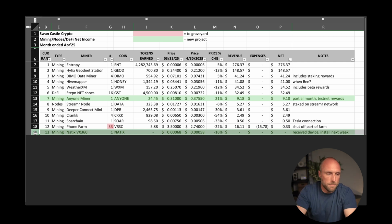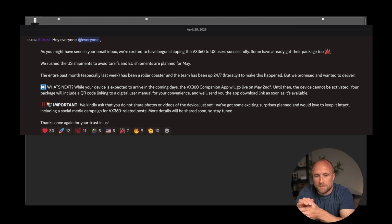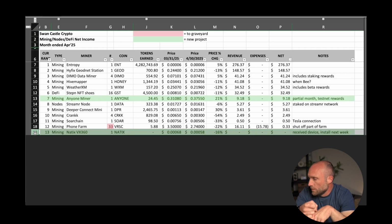Now, they don't have the app ready yet. They wanted to get these devices shipped out so they could avoid the tariffs that were going into effect. So the device won't be live, or their app won't be live, till, I believe they were thinking May 2nd. So I'm going to install it later this week, and then hopefully I can get a video out after I do some preliminary testing on this in a couple weeks here.